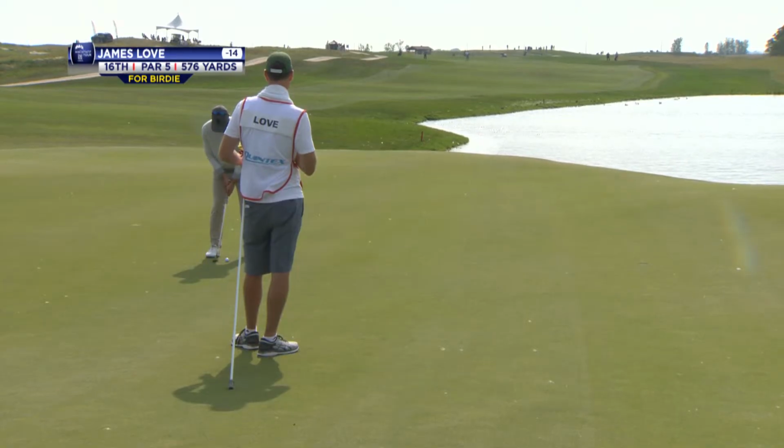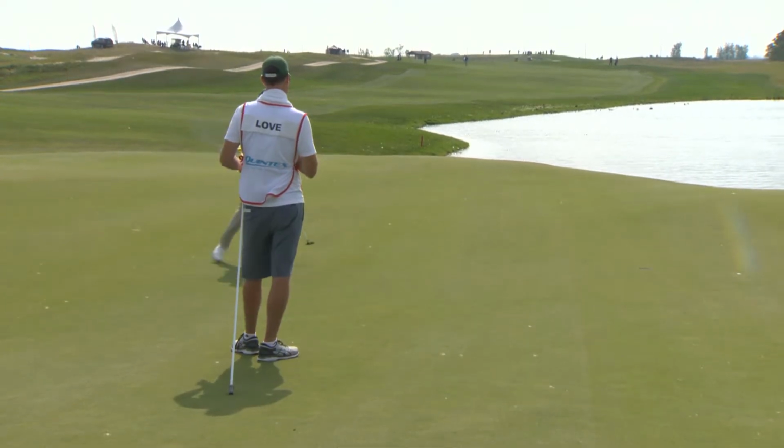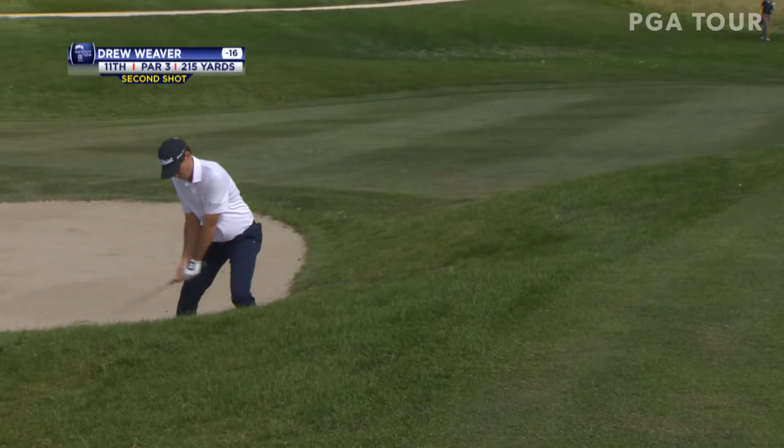Over to the Canadian, James Love on the 16th hole. Nice look at birdie here. Reads it perfectly, perfect speed. He would tack on another on 18 to shoot a 69 and a top 5 finish.